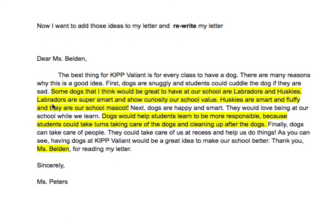But then I thought this would be a great place to add that I think Labradors and Huskies would be great. So I added that part. I said some dogs I think would be great to have at our school are Labradors and Huskies. Labradors are super smart and show curiosity, our school value. Huskies are smart and fluffy, and they are our school mascot. Then I kept this part in.